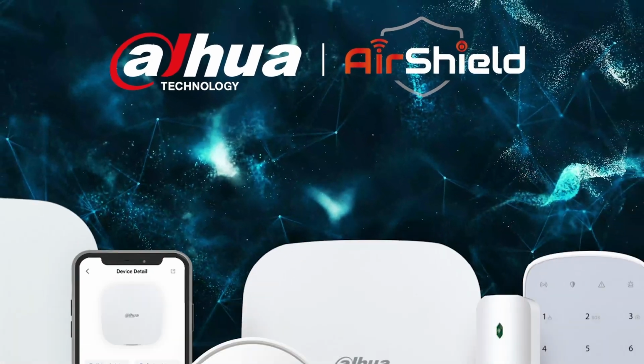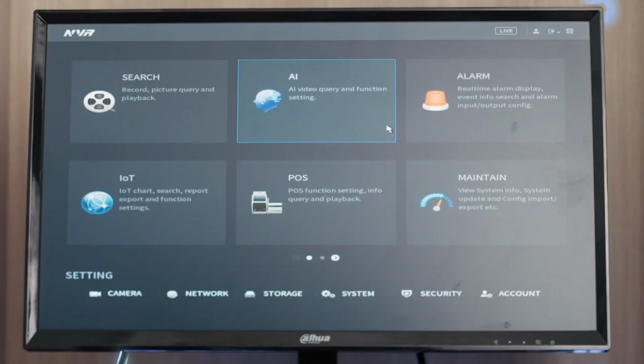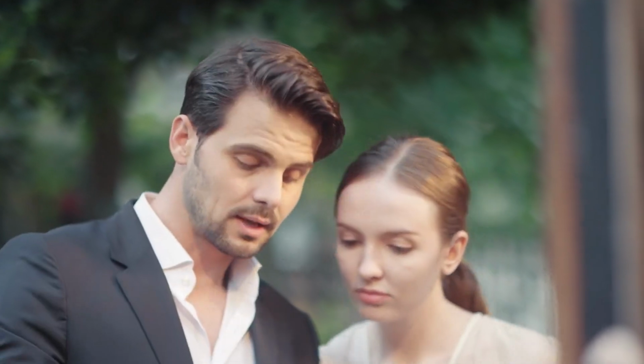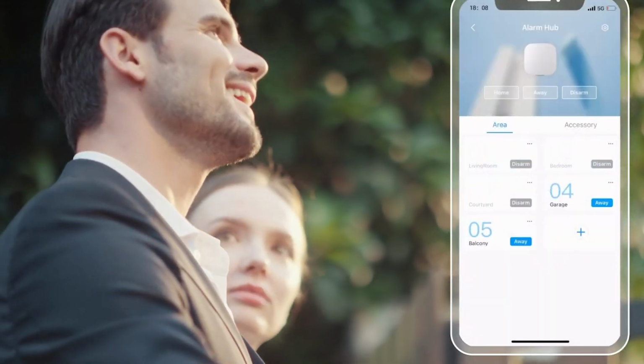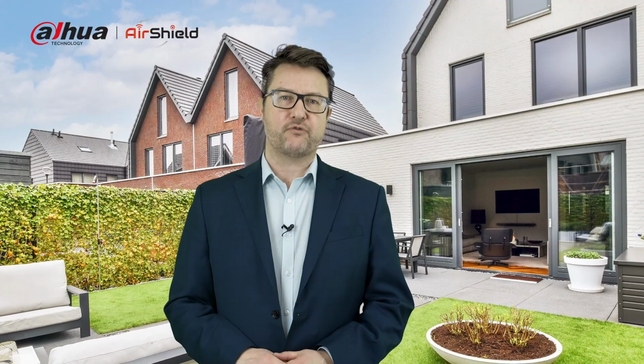Dahua's AirShield security system, your trusted partner in home wireless protection, achieved through an invisible connection. In today's fast-paced world, protecting your home is more crucial than ever. Let's explore the incredible wireless features of Dahua's AirShield range.